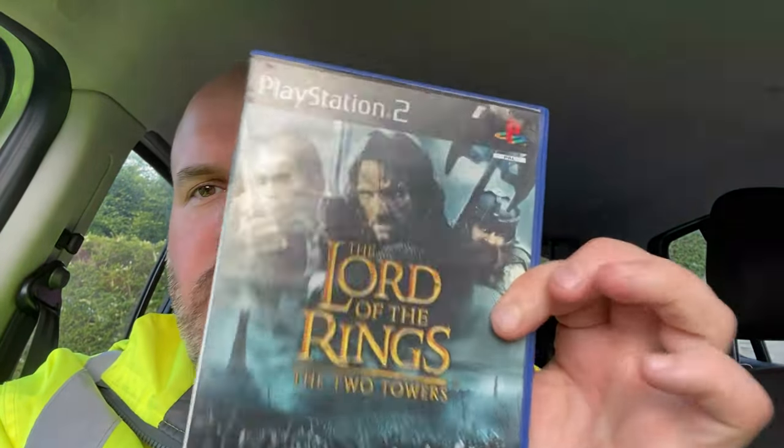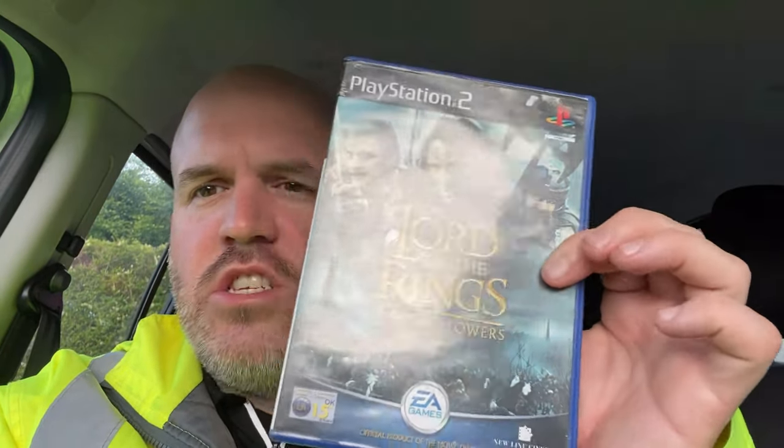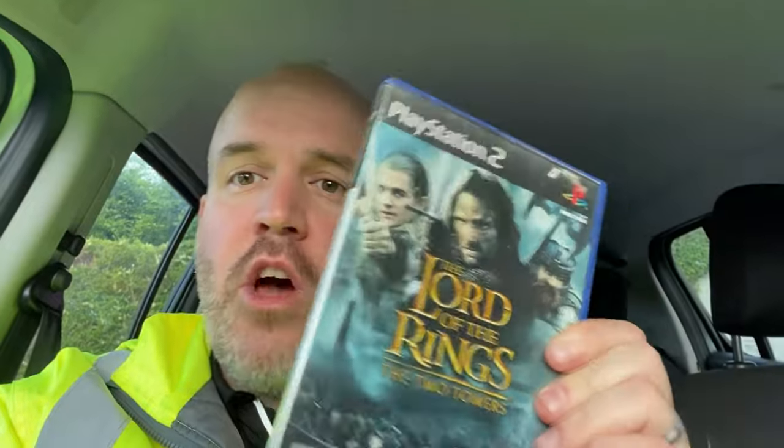I also picked up Lord of the Rings, The Two Towers on a PS2. It's not in the best nick. The disc is okay. It's an absolute banger. I'll probably go in the collection. Gandalf! Another PS2 game here.